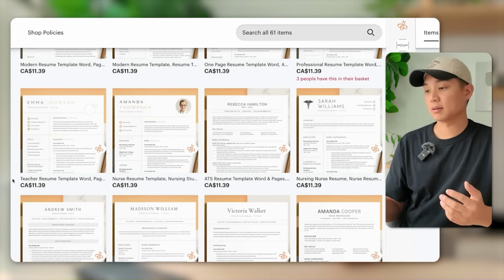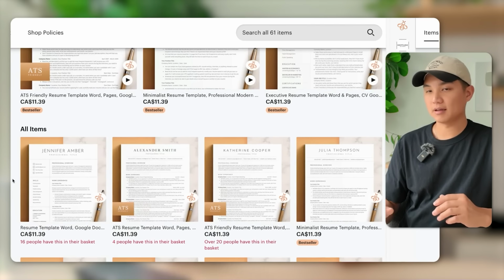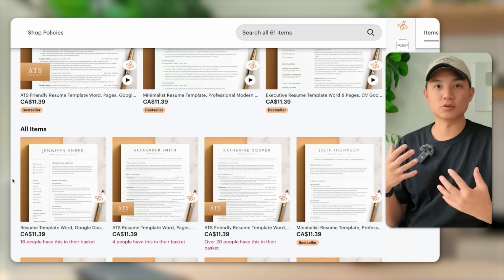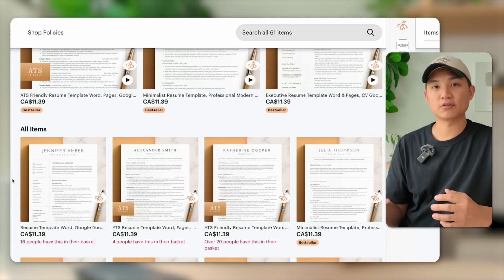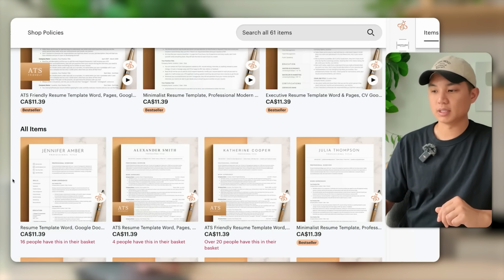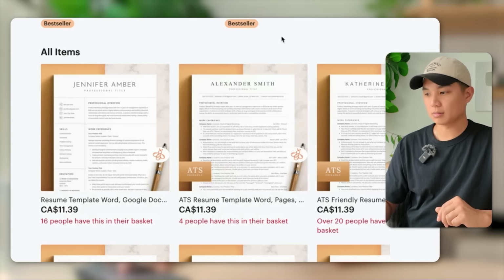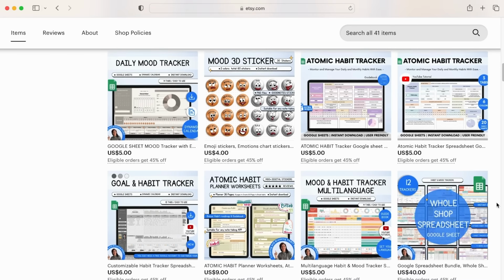And this brings me to my second point. If you're looking at this shop again, you notice that they're using a very cohesive branding. So cohesive branding is another key driver of what makes your shop successful. And from this one, you can tell they're using an orange background with a marbling style, right? And a very minimalistic, very clean aesthetic. And you want to keep all of your listings similar in terms of the color palette, maybe the font choice.